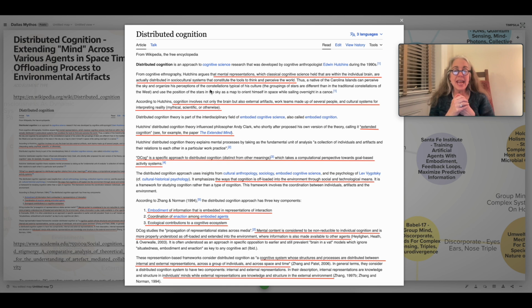It says, according to Zhang and Norman in 1994, the distributed cognition approach has three components: embodiment of information embedded in representations of interaction. So I think, again, thinking about that in terms of NFTs and smart contracts and ledgers. The coordination of interaction among agents. And so coordinating is really central to Web3. And ecological contributions to a cognitive ecosystem.